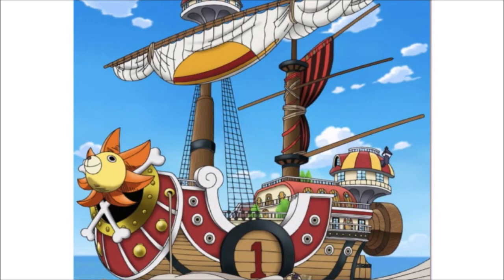You have the thickness of the masts holding up the sails and everything, the lookout tower above. It just all really reads as much more regal and grand. And it works again for how big the Straw Hats have become to the world and how much they affect it at that point in the series, and even more so going forward.